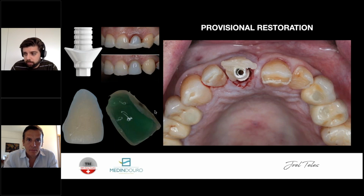3M, they produce these shells, plastic shells, PMMA plastic shells, exactly, in different sizes and different lengths, and you can buy them prefabricated and individualize them. And what Joel is showing now with this shell technique, either with the extracted tooth or with a plastic shell, this doesn't matter. The technique will be the same to stick it onto our TRI temporary peek abutment. So exactly, that's exactly the point.